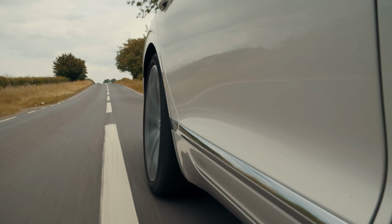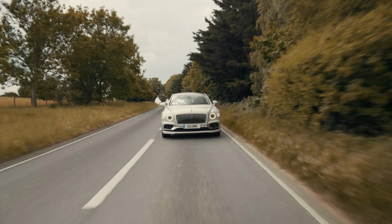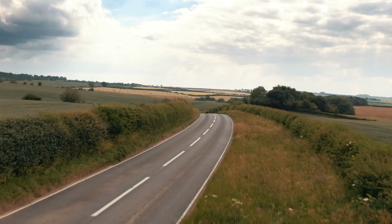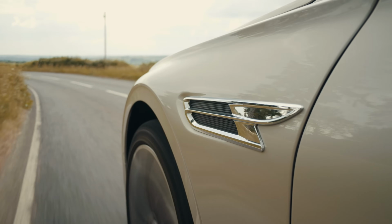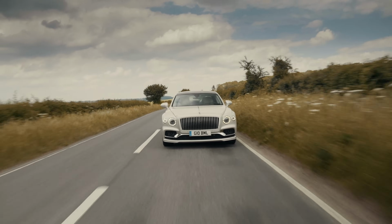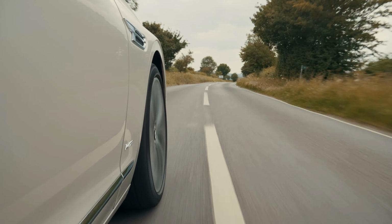There's a lot of unsprung mass to this car. It's got massive brakes, massive wheels, and the suspension just can't quite cope with it. What it means is that when you go over potholes, you end up feeling quite a lot of juddering through the car. It's good, but it's not quite Rolls-Royce good. Whichever mode you're in, the Bentley usually delivers an impressive ride that strikes a great balance between comfort and sportiness. And a big part of that is Bentley's fancy 48-volt active anti-roll technology.